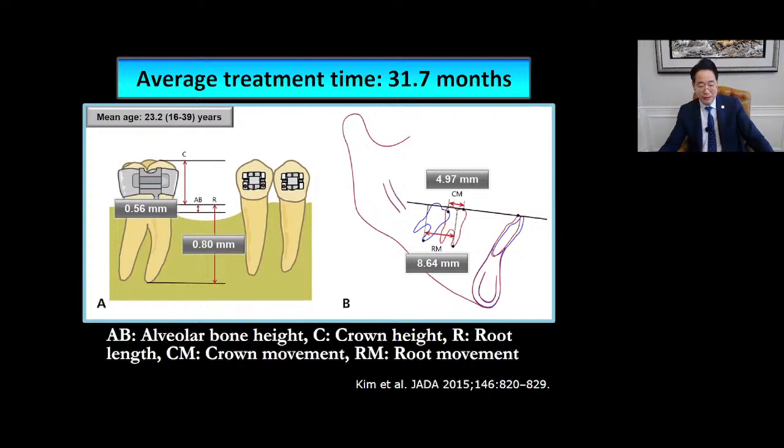This is a study which was published in JADA by my colleagues in Korea. The mean age of this study was about 23 years. The authors measured root lengths and alveolar bone height on panorex. They measured the amount of crown movement and root movement on the superimposed lateral cephalogram along the mandibular occlusal plane.